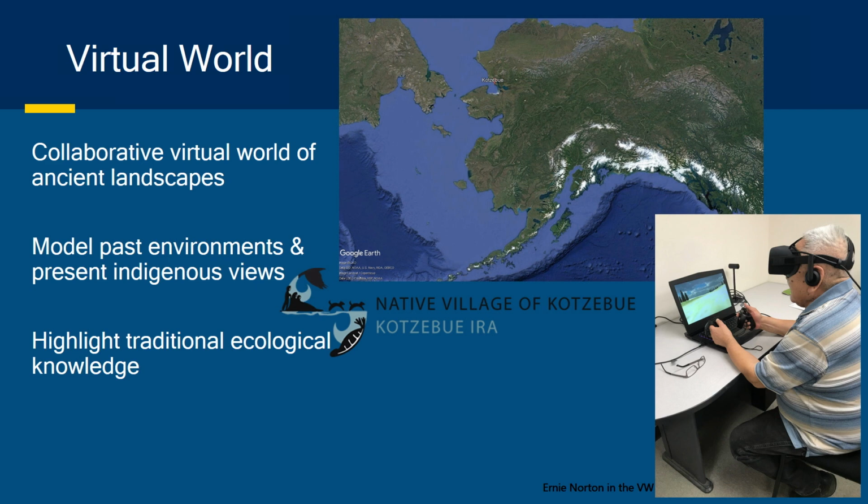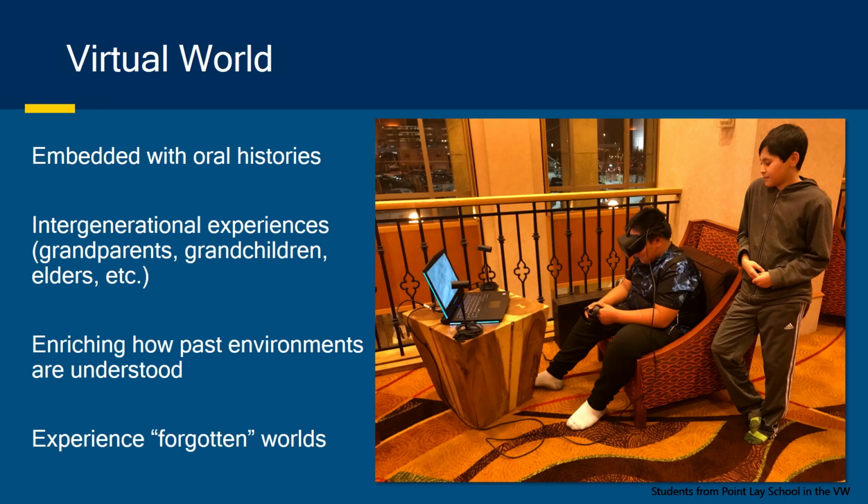It's collaborative, and that's a really important part of this. So we're working hand in hand with the native village of Kotzebue to improve this virtual world as it gets further developed. Eventually, it's going to be able to be placed in other environments around the world. So it started on the Alpena Amberley Ridge, but it can be used to map submerged landscapes in other parts of the world as well. And it can present indigenous views about the landscape, about traditional ecological knowledge, and of course, highlight how important that intimate familiarity is with the environment and hunting these animals on a day-to-day basis for subsistence, and incorporate all that into a virtual world. Eventually, it's going to be embedded with oral histories.